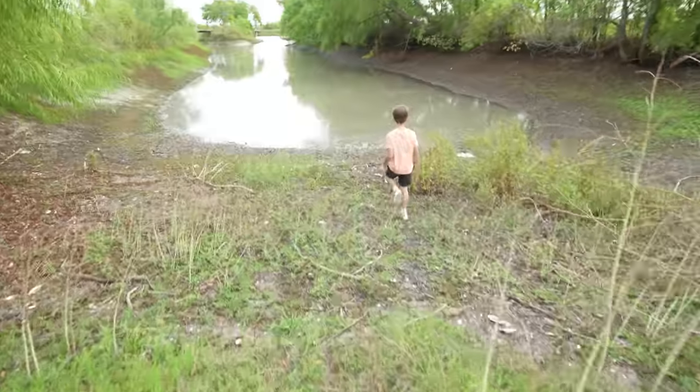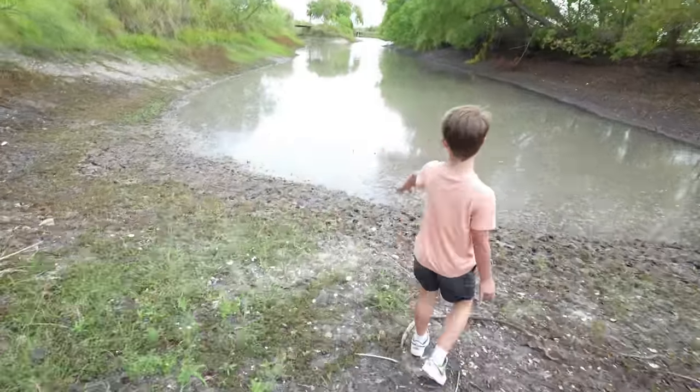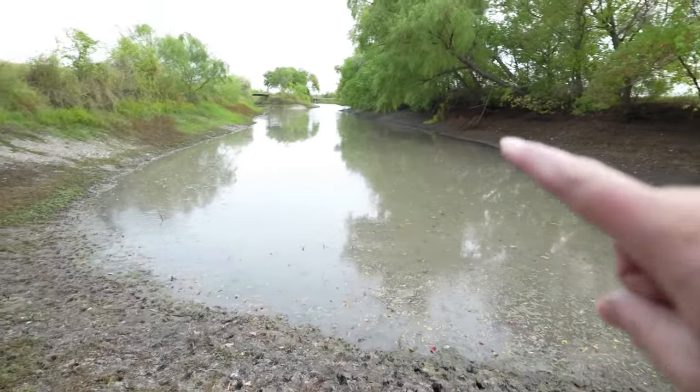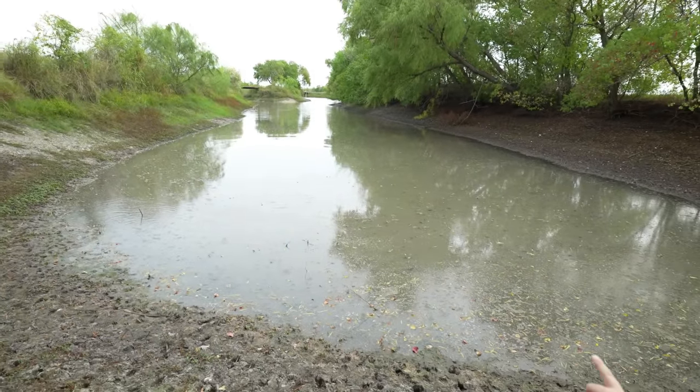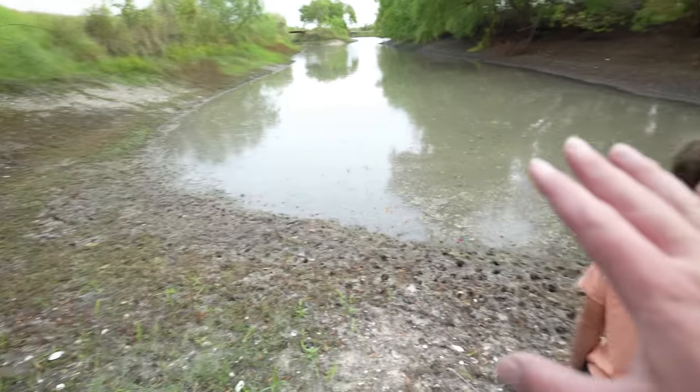Yeah. Okay, I'm coming. Hudson, what do you think? Is this a good spot? Yeah, this looks like a great spot to throw. What is that black thing right there? What is that out there? You see it? I don't know. Is that an alligator? That's not an alligator, is it? I think it is. I don't know. Let's get some rocks.